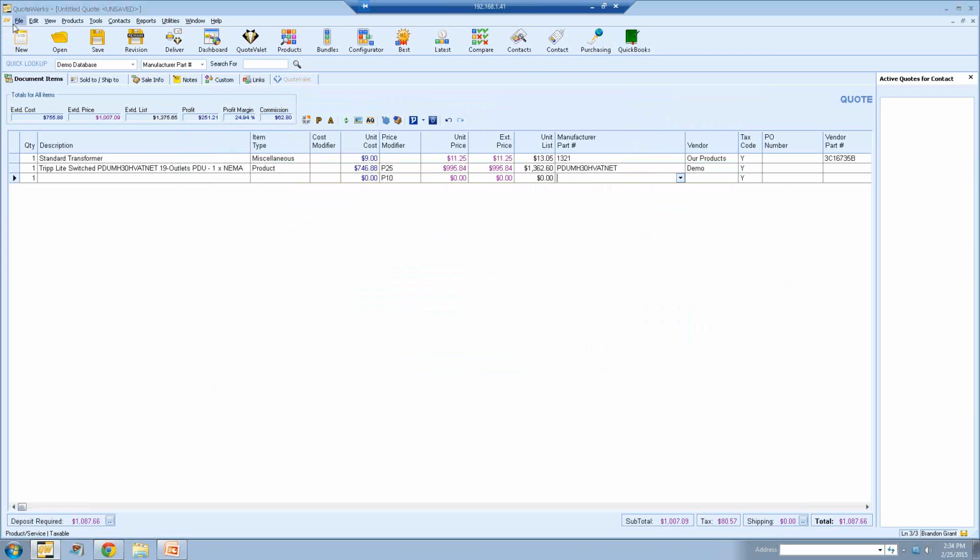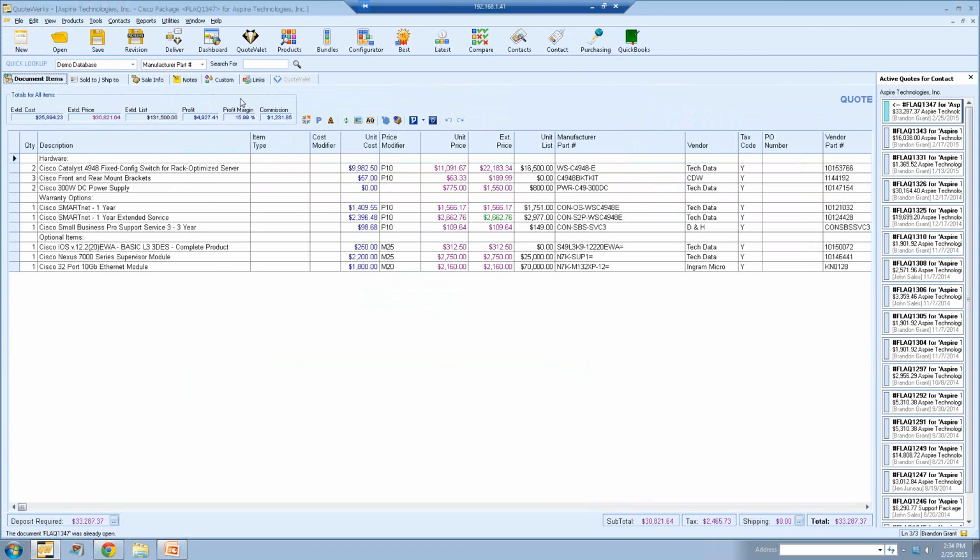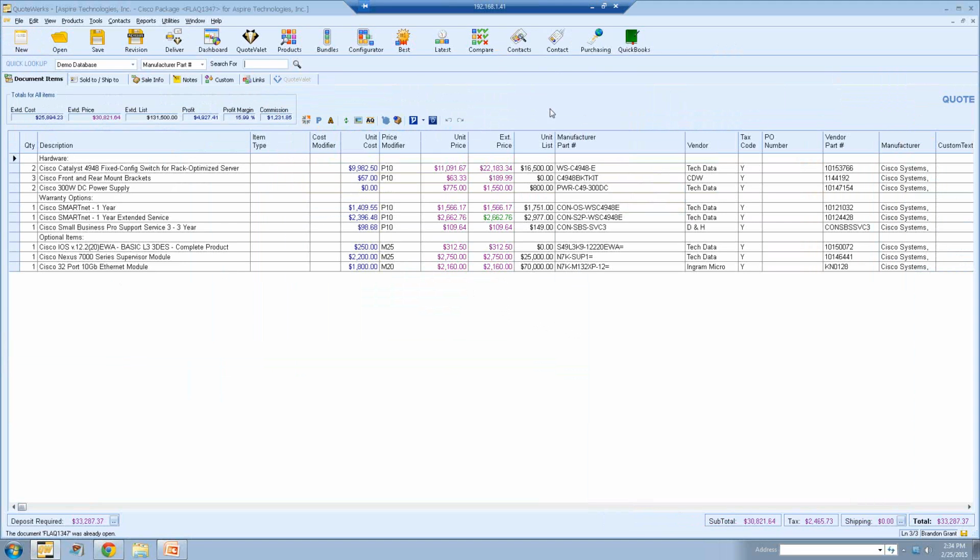All right. So the next feature I wanted to mention is going to be our leasing integration. So this is a really nice feature for anyone that sells or offers leasing options for your customers. Specifically with Great America, we have the real-time integration, but if you use another provider, you'll be able to use them in QuoteWerks also. We also added the ability to give your customer the option if they want to pay by credit card or term.